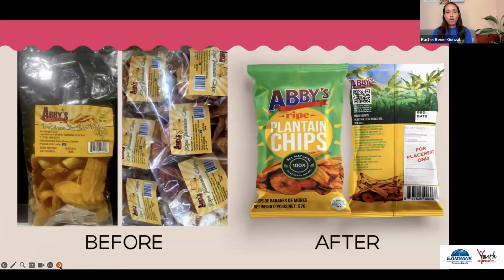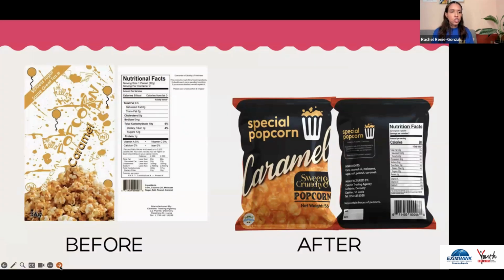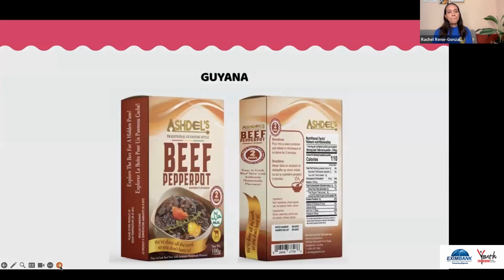This is a brand out of Guyana. It's plantain chips, again, enhancing. They were able to get a grant with their branding and packaging through a program we did. Again, before and after packaging, just showing how you can streamline and make sure that your brand is clear, that the packaging reflects what the brand stands for. This is split pea rice out of Guyana, like soup in a cup, I guess. You can actually heat up the rice in the microwave in a cup. Beef pepper pot out of Guyana being packaged.